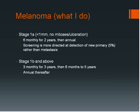So what I do is based on that, and as I said, this is a hybrid of the British and Australian models. For these thin ones, I see 6 monthly for 2 years and then each year, and I'm more looking to pick up a new primary than worried about a metastasis of the previously diagnosed melanoma. The British guidelines for this would be to see twice in the first year, then discharge. So you can see that they're taking a much more relaxed stance based on the data on these, and I guess the reason that I don't do it that way is because the incidence is a little bit higher in Australia than England, not terribly, but a little bit higher, and melanoma still has significant stigma around it.